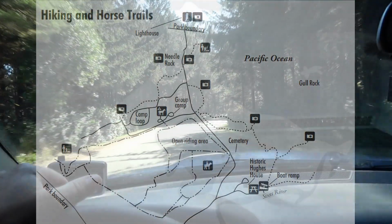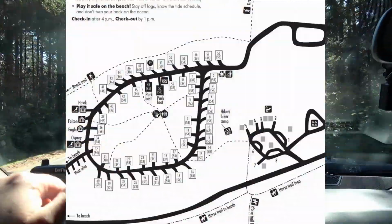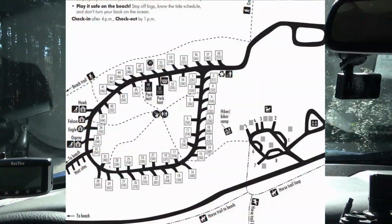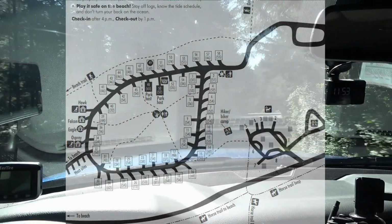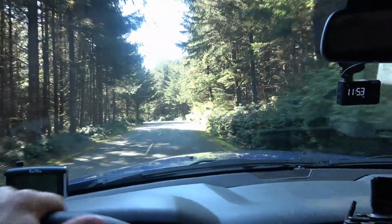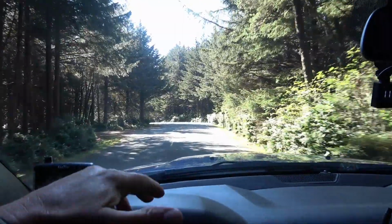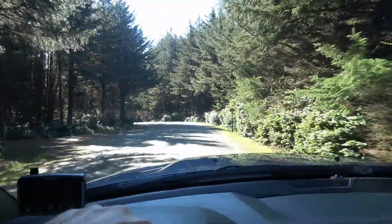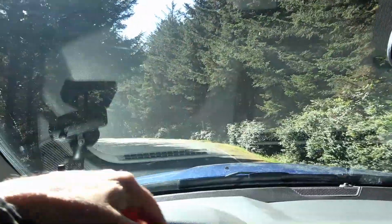Maybe I'll give you a drive through the campground. It's first come, first serve. There's around 50 sites, water and electric. We're paying $26 a night this time of year. They have a dump station here, but it's not in service, and it wasn't in service a couple years ago when I was here, so I think it's permanently out of service or something. So there's nowhere to dump your tanks right here.